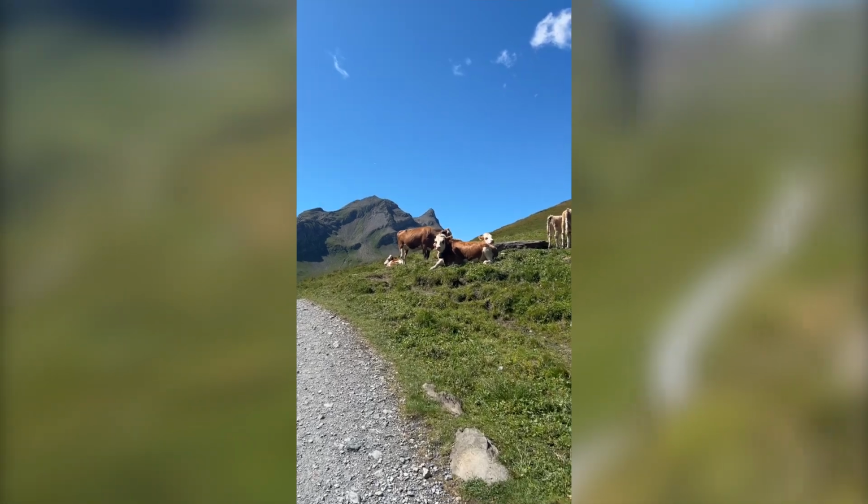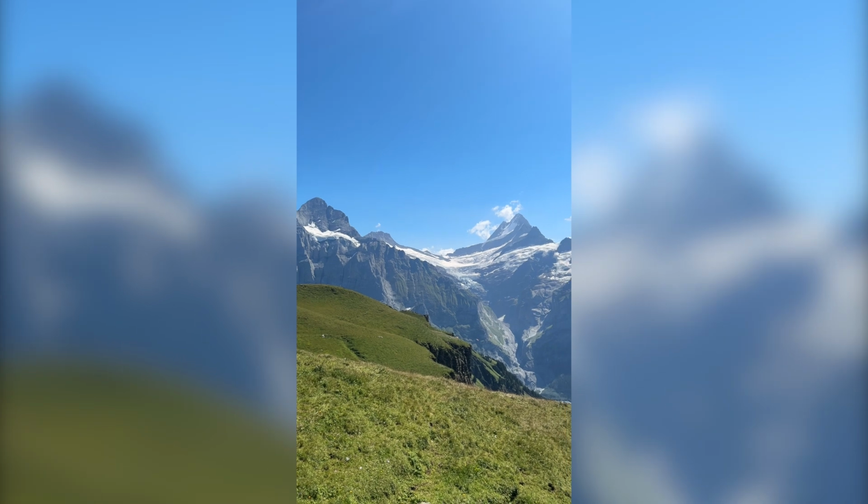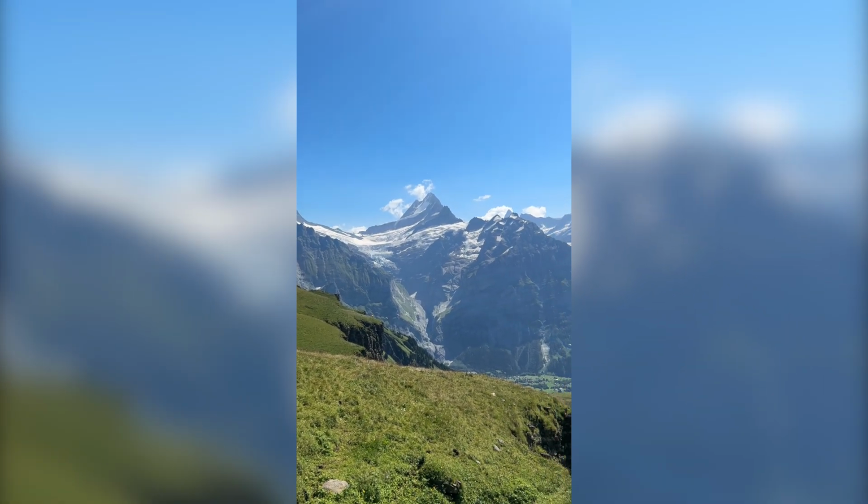The front part was really steep, but I guess from here onwards, the rest of the hike shouldn't be that difficult. So you just need to overcome the first part, the steep part. On the way, you will pass through lush alpine meadows straight out of a postcard while being surrounded by the majestic peaks of the Eiger, Monch and Jungfrau.